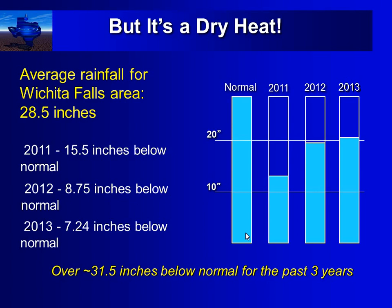So rainfall, they averaged 28.5 inches, but in 2011 they were 15.5 inches below normal, so less than half their normal rainfall, followed by two more years with less than normal. 2014, I don't know the final numbers, but it's going to be probably pretty close to normal, but not anything to catch them up.